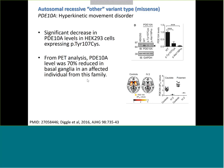But then they had also gone on and done PET analysis to look at the level of PDE10A in the basal ganglia of one affected family member, and showed that there was a 70% reduction in all areas of the basal ganglia. So I thought that was really interesting, especially considering that this is a hyperkinetic movement disorder.